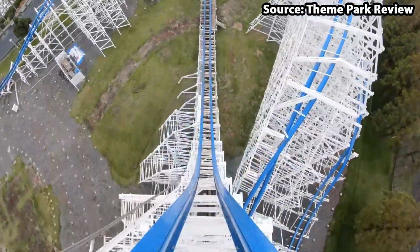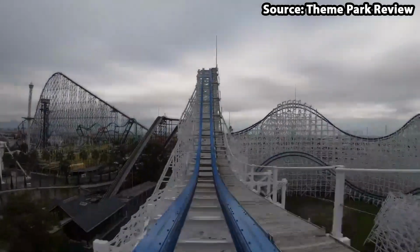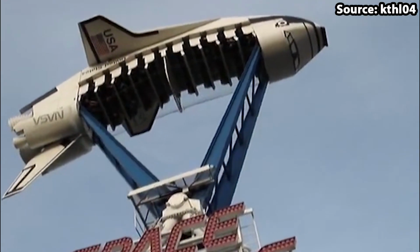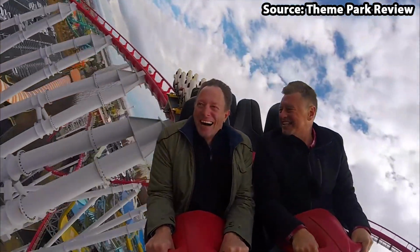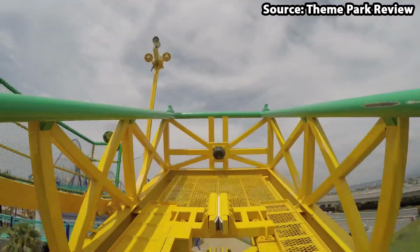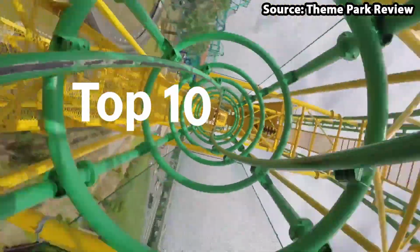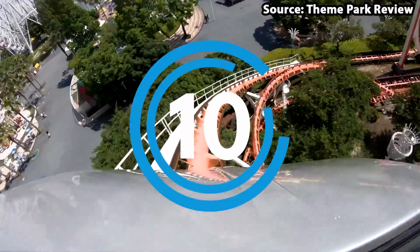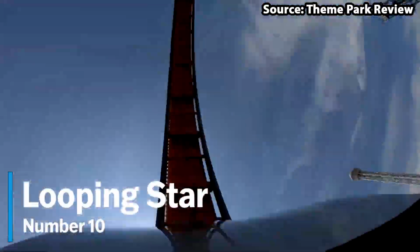Nagashima Spa Land is a world-class theme park located in Kuwana, Japan, and with it being home to over 20 rides and attractions, there is no wonder it is so popular. However, today we're going to count down the top 10 rides at Nagashima Spa Land. Starting off at number 10, we have Looping Star.